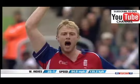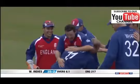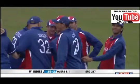Andrew Strauss, you cannot keep Flintoff out of the game. Well, no wonder he lifts him up. What a delivery, what a catch. The England plan opens Sawan up on the back foot. The perfect delivery, seams away, opens him up, and look at this for a catch. One-handed behind him. And the England team realised, crucial wicket.